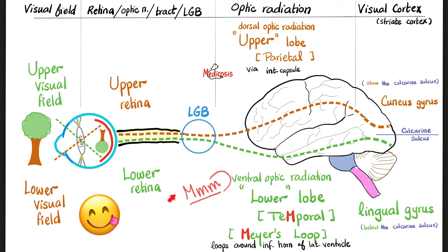That's the only mnemonic that you need to remember, the yummy mnemonic. And therefore, the other one is the other one. How about the upper retina, upper fibers, upper optic nerve, upper optic tract, upper LGB, etc.? You go to that, not the temporal, but upstairs, parietal. Not around the inferior horn of the lateral ventricle, but through the internal capsule. Not below the calcarine, but above the calcarine sulcus or supracalcarine towards the cuneus gyrus.